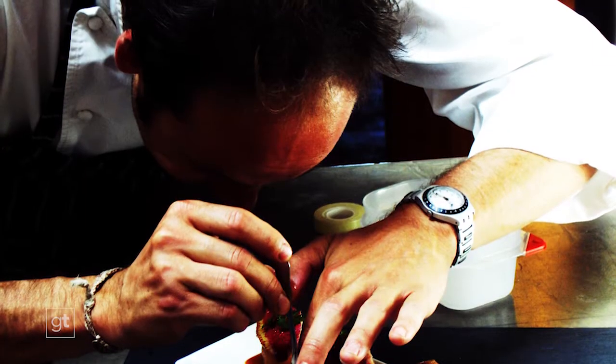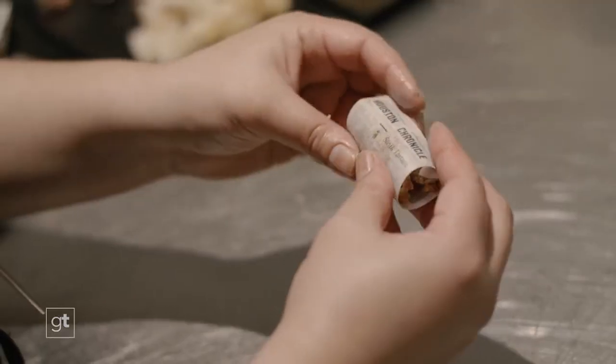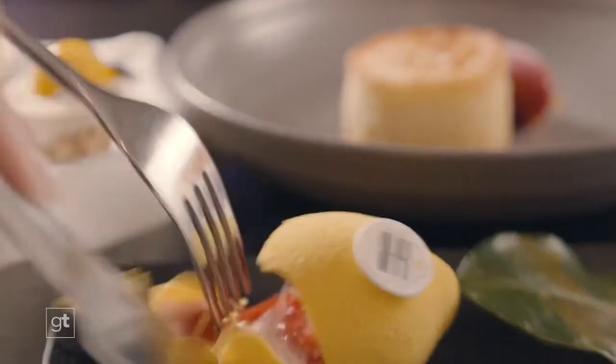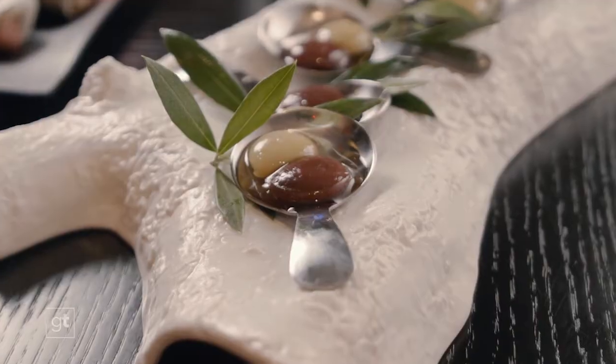How? The way you see, the way you think about food, about creating, there are no fences. I mean, anything can be possible. Edible newsprint? That's exactly what's wrapped around this steak tartare. This lemon isn't a lemon at all. The cuisine is fantastic. It's absolutely amazing. The delicate liquid olives are a stroke of genius. You put the olives in your mouth and they burst, and it's just a sensational feeling.